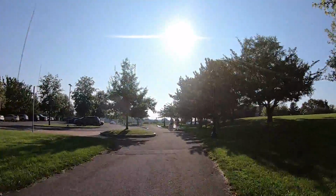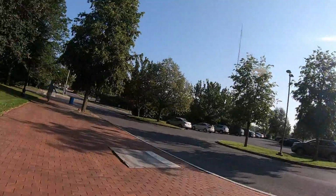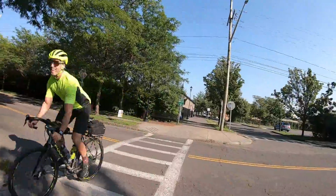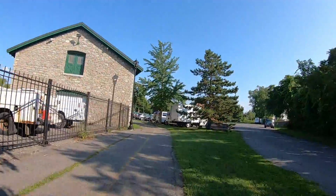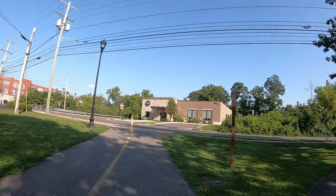So we're going to come to the path here. Now we're going to take a left. This may not be quite as obvious. We're going to cross over the road here, and we're going to head straight, following the yellow line there.